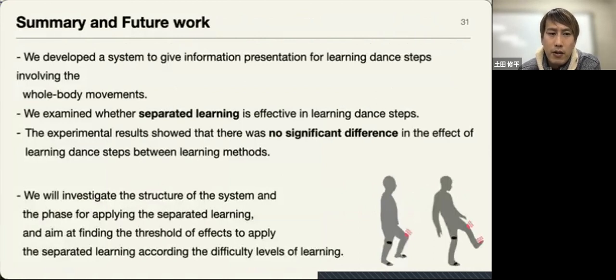This is a summary. We developed a system to give information presentation for learning dance steps involving the whole body movements. We examined whether separated learning is effective in learning dance steps. The experimental results showed that there was no significant difference in the effect of learning dance steps between learning methods. We will investigate the structure of the system and the phase for applying the separated learning, and aim at finding the threshold of effects to apply the separated learning according to the difficulty levels of learning.